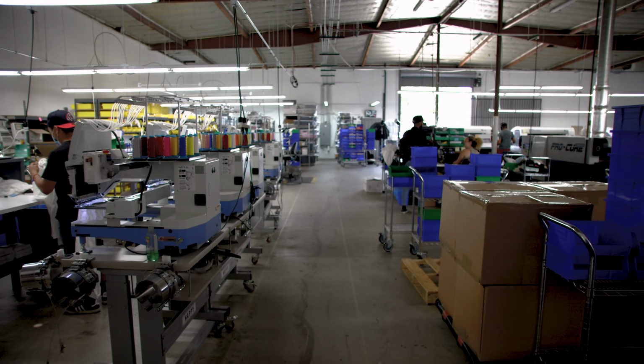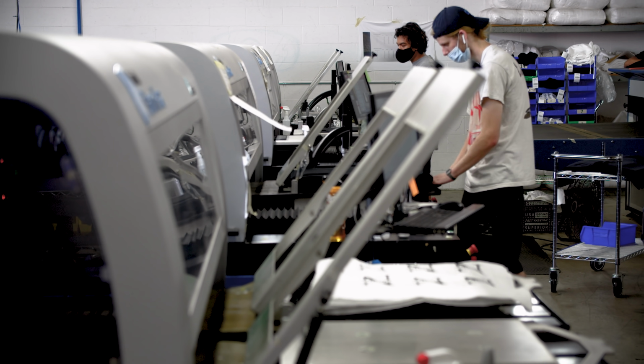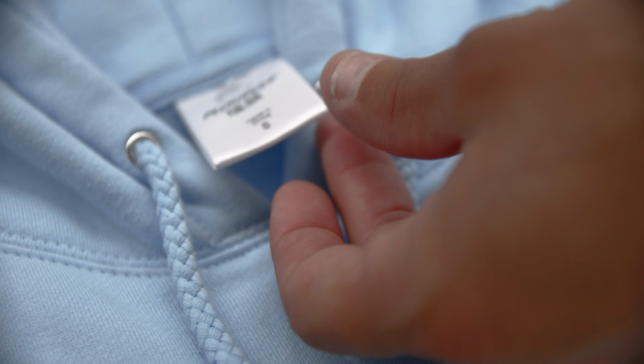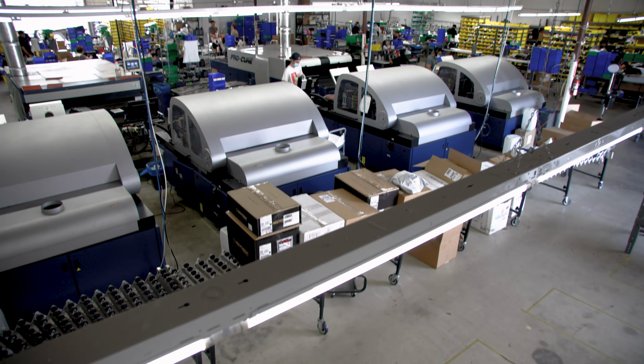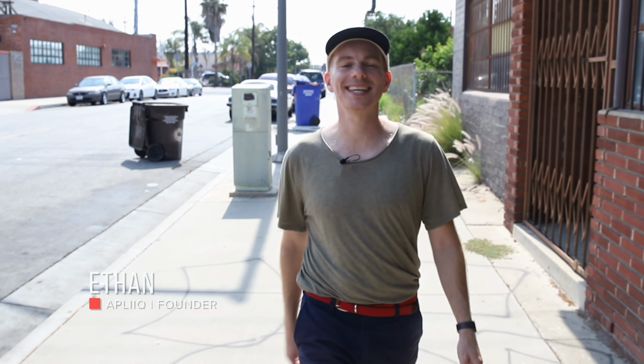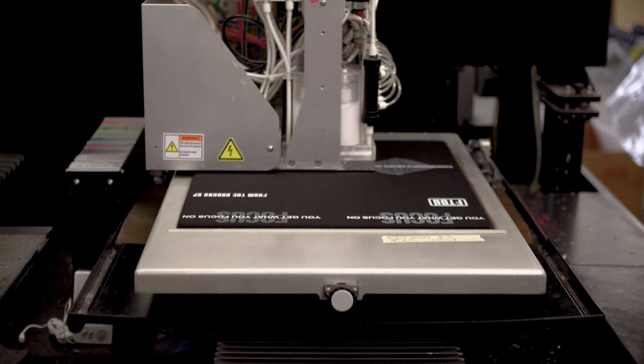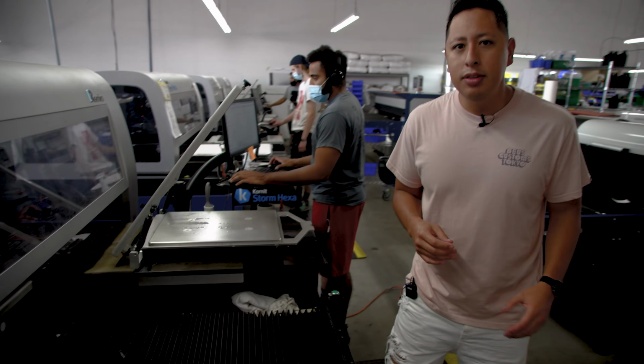Today we're inside of Apliiq's new headquarters in LA. This business started by designing and making products that would sell on popular e-commerce channels. It then transitioned to servicing brands on those platforms, and over the years they have grown to become a key player in the print-on-demand industry. Owned by friends and family, this business truly is a ground-up story, and they not only print on demand, but they create your brand on demand.